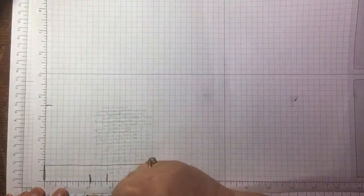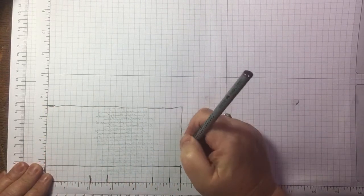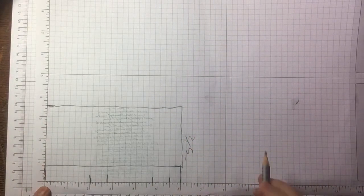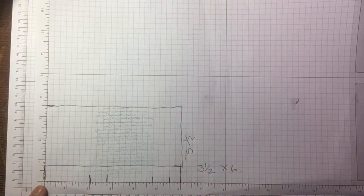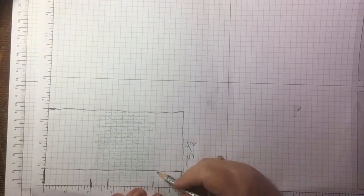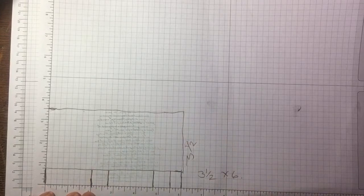Yeah, that's about right. My brain's not really. So therefore, I want a piece of paper that size. So we're looking at 3 1/2 by 6. And then we're going to score on the 3/4 of an inch. And then we'll make these score lines, but we only do them to there. And then we put it together.